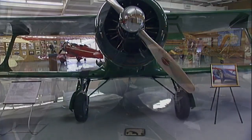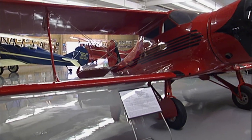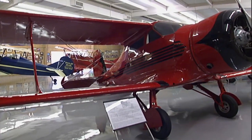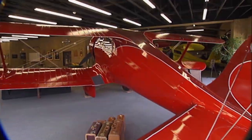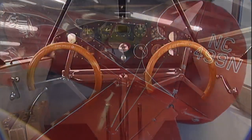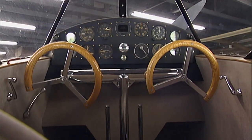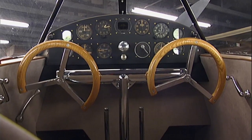The name Staggerwing comes from the arrangement of the wings. The upper wing is aft of the lower wing. That was exact opposite of the airplanes of its day. And from a standpoint of aerodynamics, that helped with handling, and it also helped with pilot visibility. A pilot could actually see a bit better in the air to look out for other aircraft, etc.